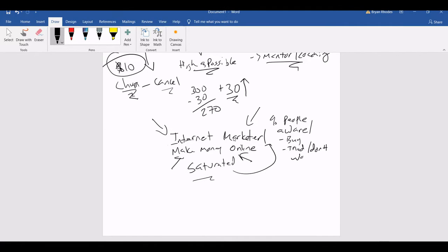Or they're people that know about it and aren't interested. So when a market is saturated, basically this percentage is driven by the number of marketers within a certain niche that are promoting to people within this market. That's what drives saturation. So now, does that mean you can't promote in this market? No. What you look for are sub-niches or subsets of that market.